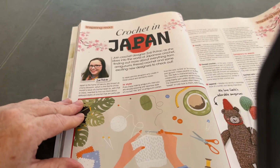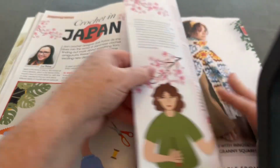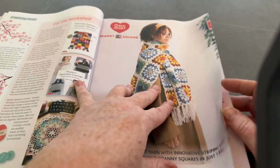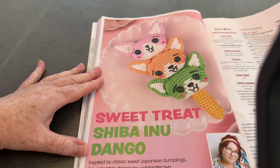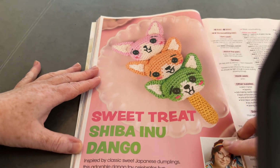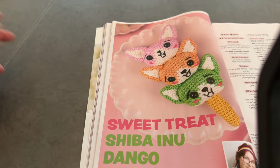Sorry. Crochet in Japan. Zoe Potrack is going to give us the lowdown on Japanese crochet, and she does a lot of amigurumi. Red Heart Granny Square yarn, I do stock that in my shop too. This is Sweet Treat Shiba Inu Dango. They're really into the Japanese at the moment, and I wish I was better at pronouncing it. This is by Sarah Monroe, inspired by classic sweet Japanese dumplings. Adorable Dango toy celebrates two well-loved icons of Japanese culture. So it's obviously the cat.